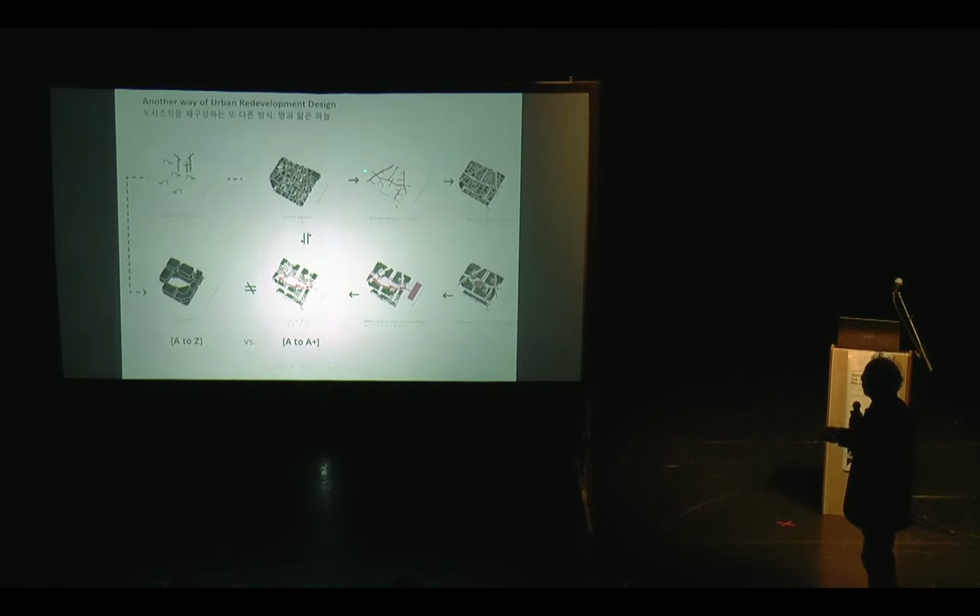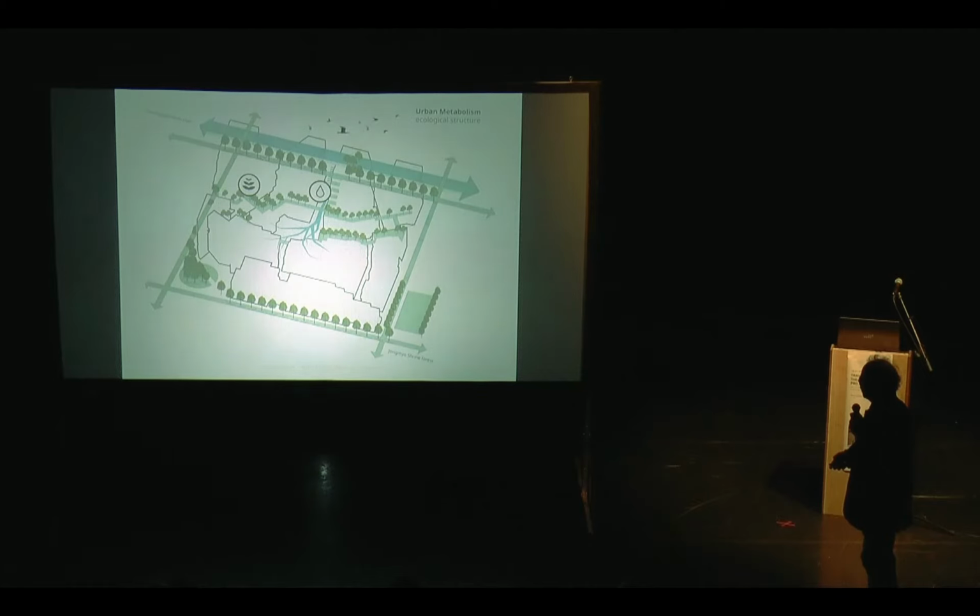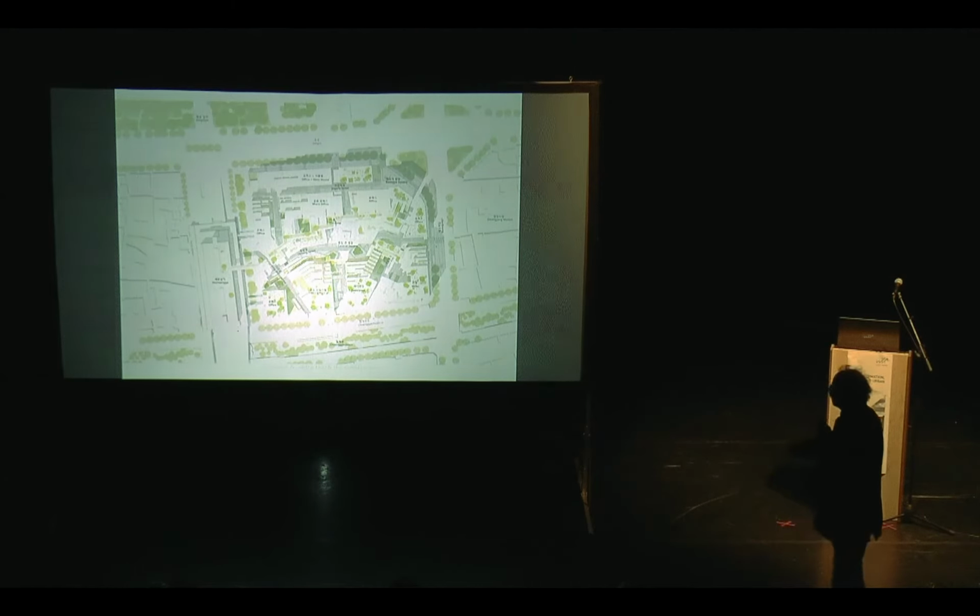And what we try to do is to recreate this kind of parcellation in the roofscape of the buildings. Here you see the roofscape of the complex.